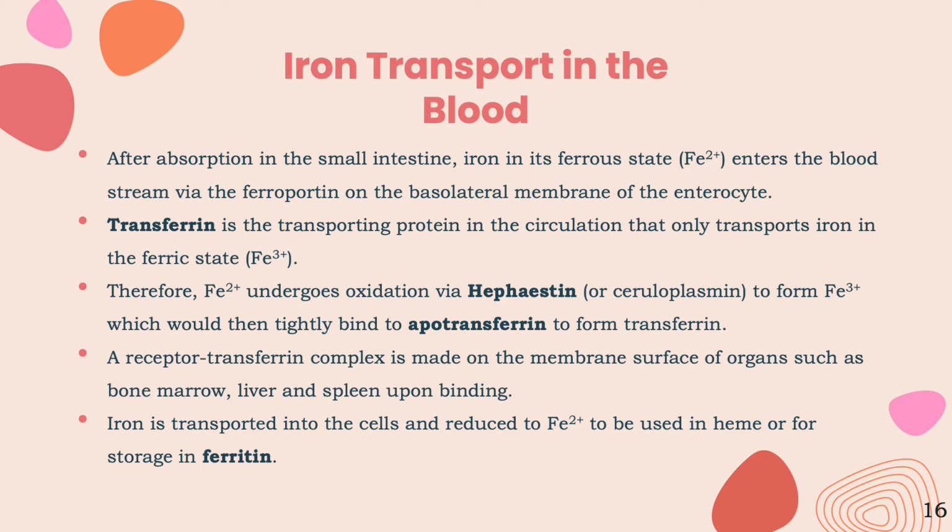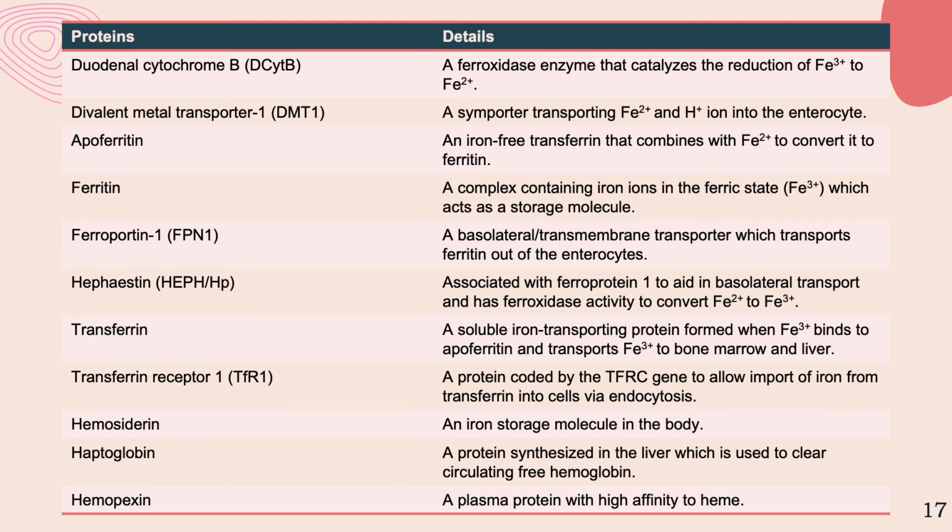This complex then moves to the membrane for further separation to form apotransferrin, which is returned to the circulation, and the unbound transferrin receptor to be recycled. This slide shows the proteins involved in iron transport and storage.